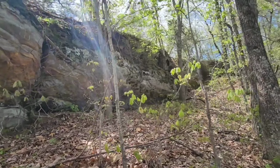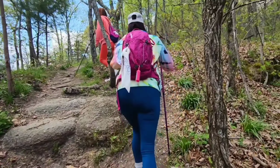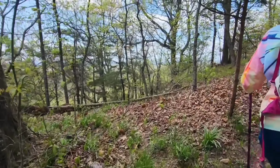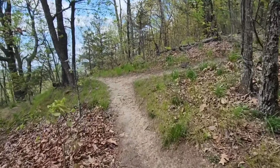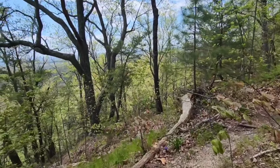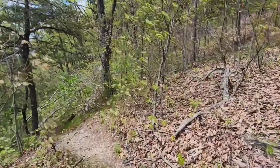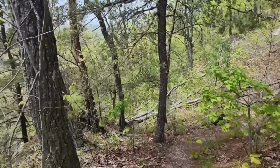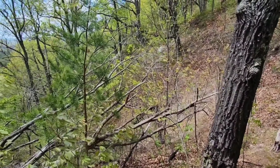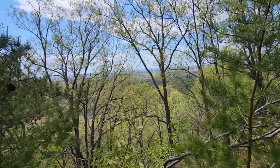So we're on the other side of that rock wall, that rock bluff. Sun's coming down on this side. All right, looks like we're getting closer and closer. Let me see what this is. Try this little overlook. Let's see where it goes. Oh, maybe a little shortcut. Okay, let me show you the view. Pretty spectacular. But we're still heading to the big overlook.